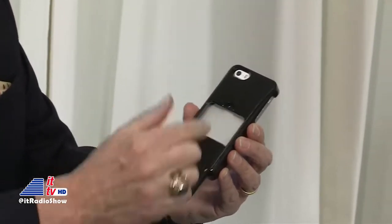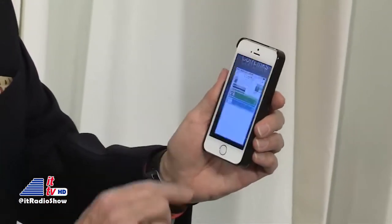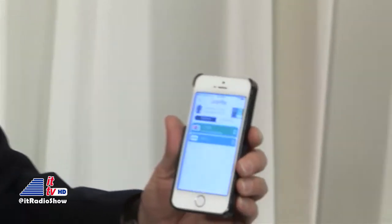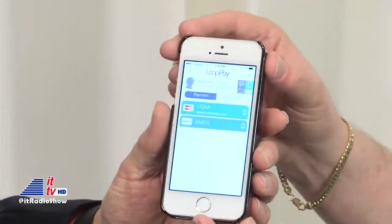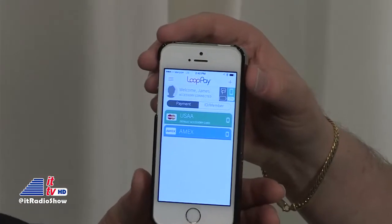You can actually keep a card in there if you want, but you swipe a few of your cards into this, and then with the Loop Pay app, you can... Yeah, don't show us your password. You can put your cards in there, and then you use these cards. The great thing about Loop Pay, which was incidentally just purchased by Samsung, is that this works with any place where you could swipe a card.